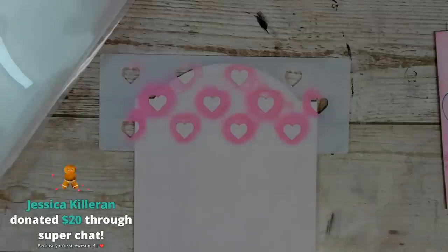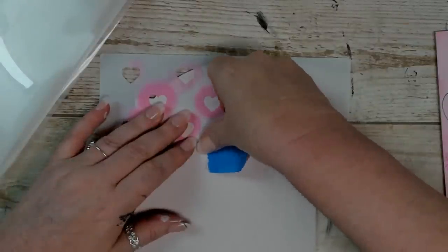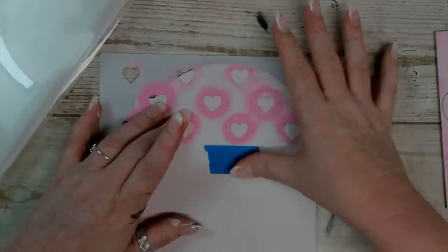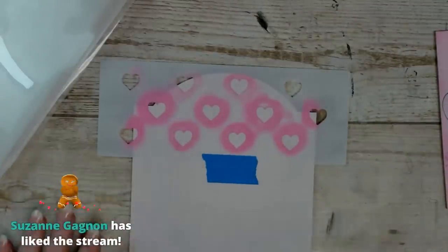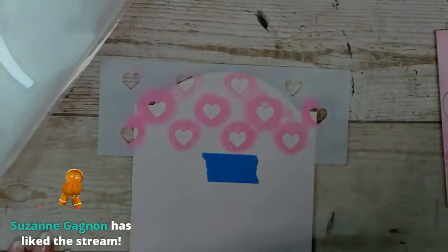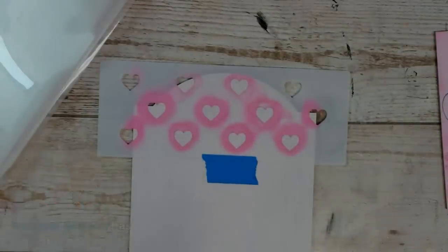I am, however, going to use a little bit of tape to... Jessica. What did Jessica do? She just donated $20. Nice. Thank you very much, Jess. And grab my stencil brush. And the message was, just because you're so awesome.